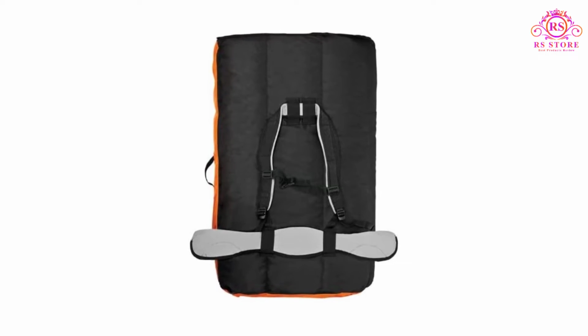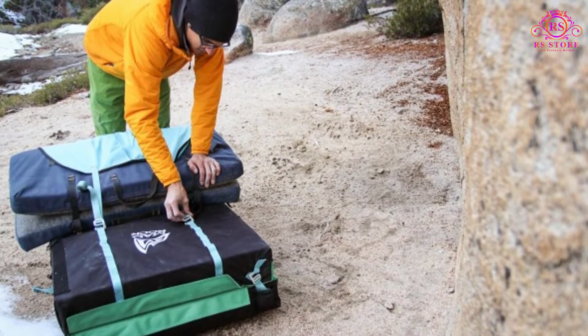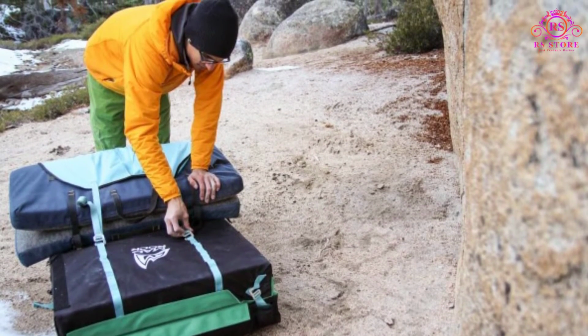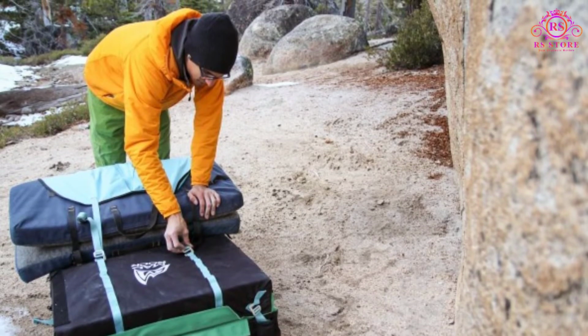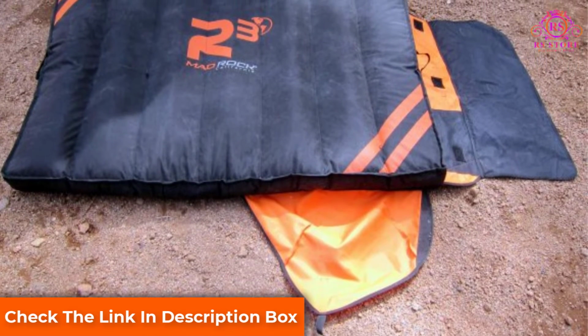We recommend you use the R3 when a landing zone includes a large hazard like a jagged boulder or tree stump that needs to be wrapped with padding. The R3's baffles allow the entire pad to conform to the shape of such features and stay in place when other pads would not. When folded in hiking mode, the R3 can stretch out and carry an impressive volume of gear.